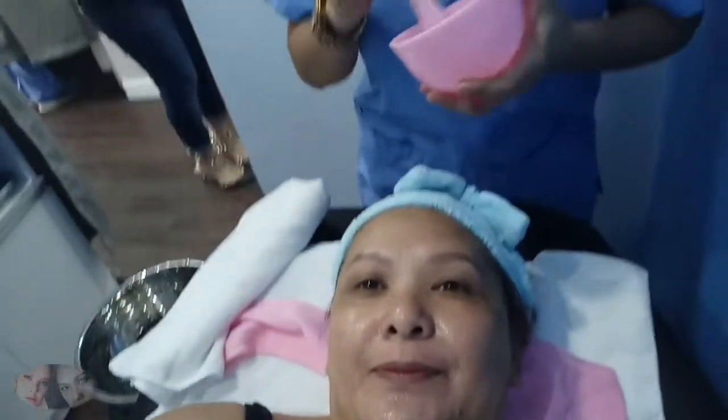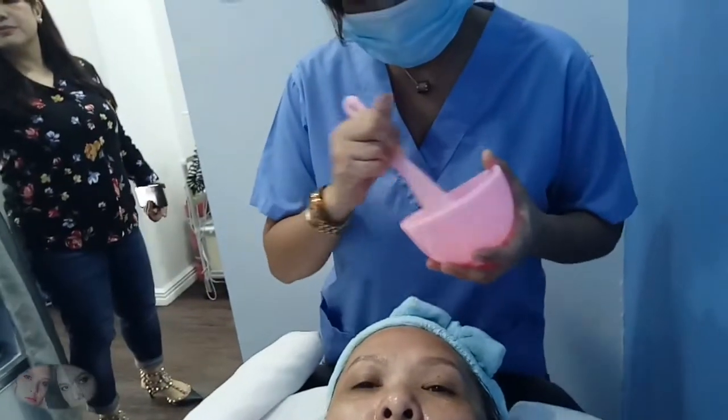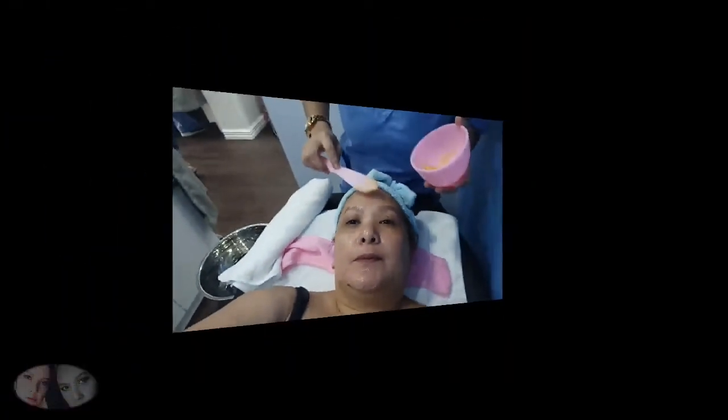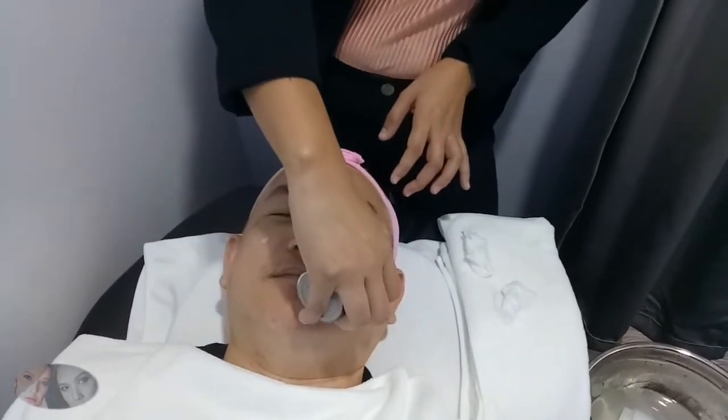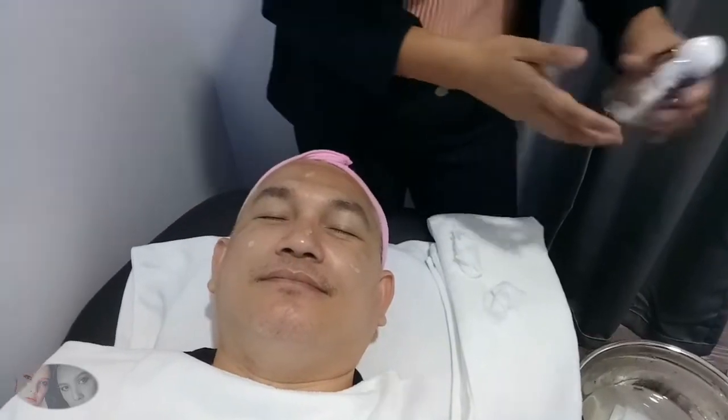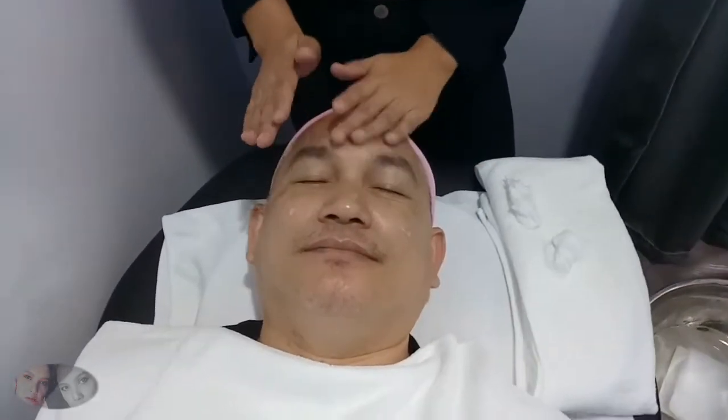Basically, ma'am, we put gauze and then the mask. Pero ngayon, wala tayong available na gauze. So, we put directly the mask to your face. Okay. Para mawala yung pamamantal, pamamula pag nag-extract po. Para pumalis. At mahirap, mas spread out mo.